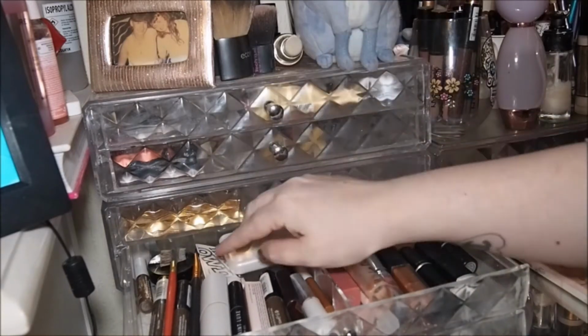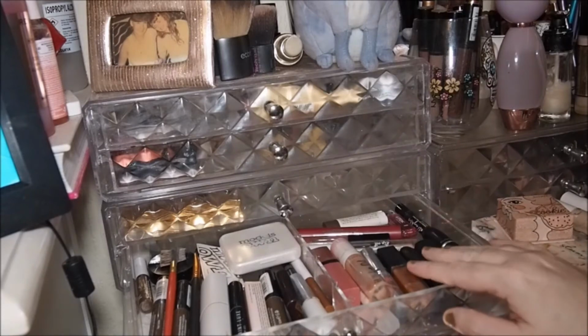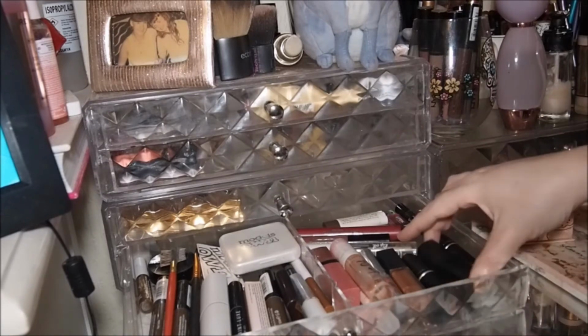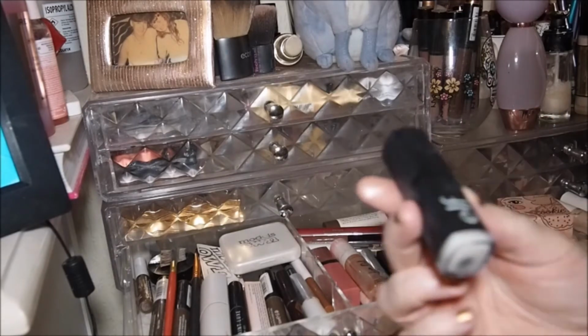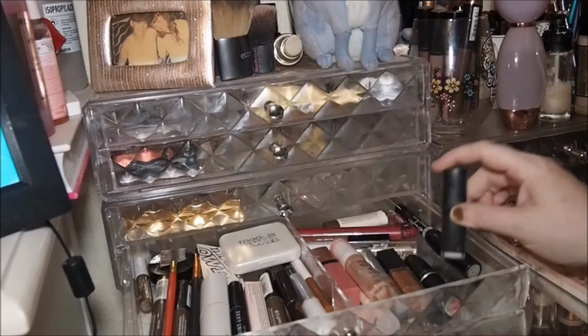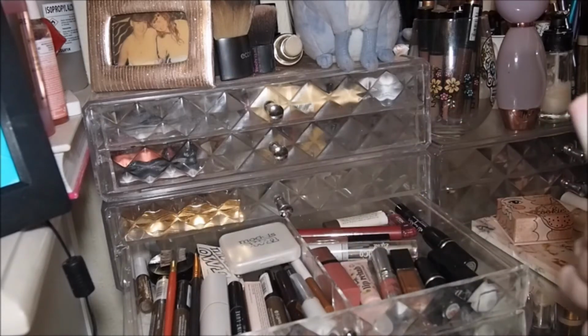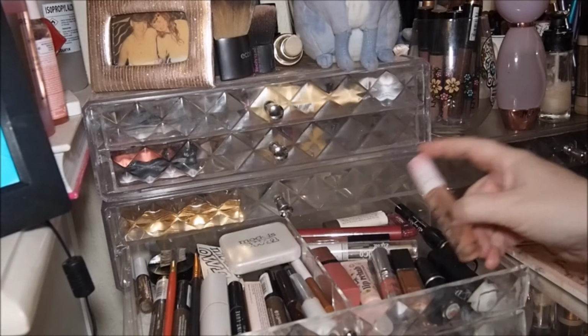Yeah, it's just all brows. And then in here are lipsticks, Project Pan lipsticks. There's an e.l.f. lip scrub there, which I don't much care for, but I keep it in there. I will use it up. Then there's this Technique lip oil, which is nearly all gone as well.